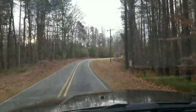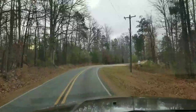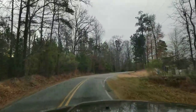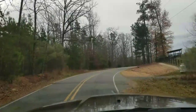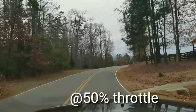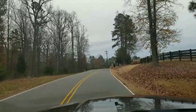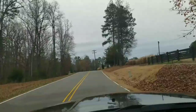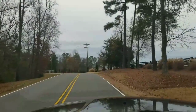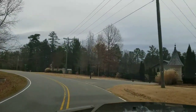Okay, let's talk about shift points. They are different as well. The AISIN up shift points are different. Down shift points are different. As you run up through the gears, it shifts quicker from like third to fourth, and doesn't allow the Cummins engine to rev out towards redline. It keeps it down where the most torque is, which is around 2,000 RPM.